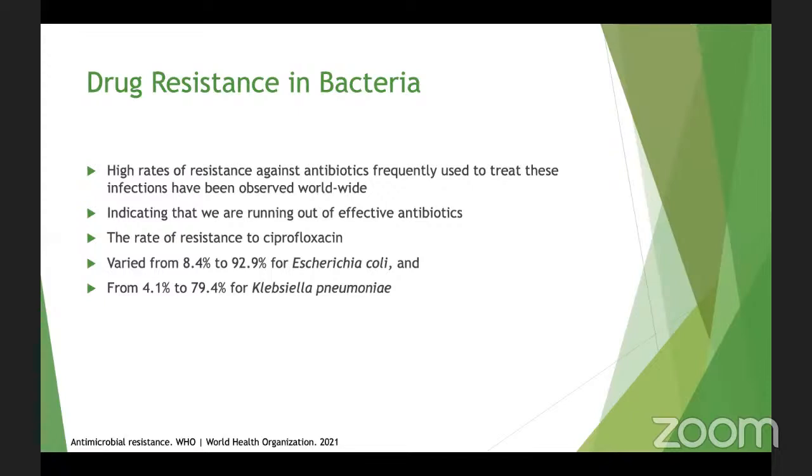The rate of resistance to ciprofloxacin, for example, varies from 8.4% to 92.9% for Escherichia coli, and from 4.1% to 79.4% for Klebsiella pneumoniae. So as you can see, there is a variation in the susceptibility and the resistance rate. Ciprofloxacin, one of the medications, was the first to treat UTI. So if we have this number of resistance, this is alarming, and we have to be cautious with prescribing antibiotics.